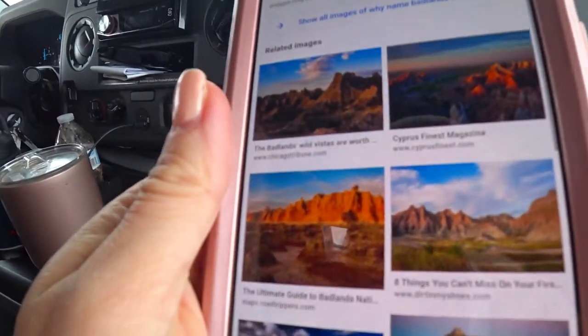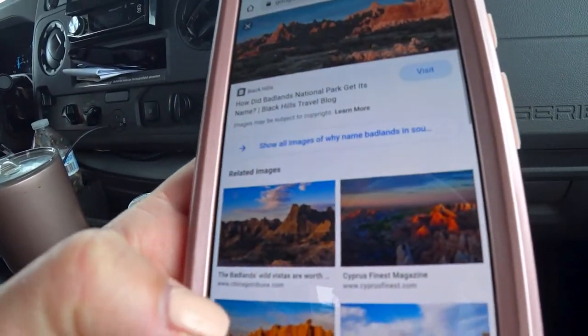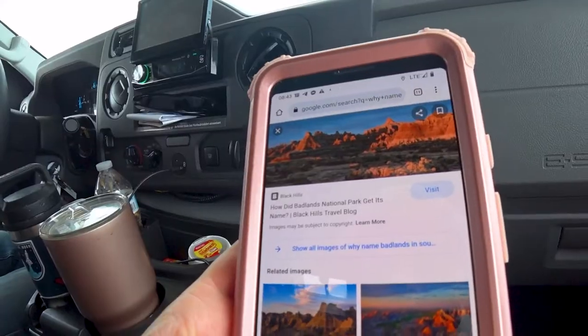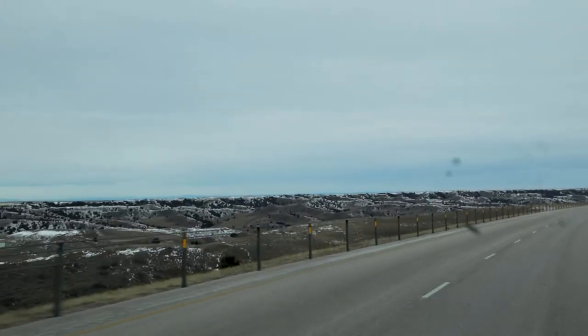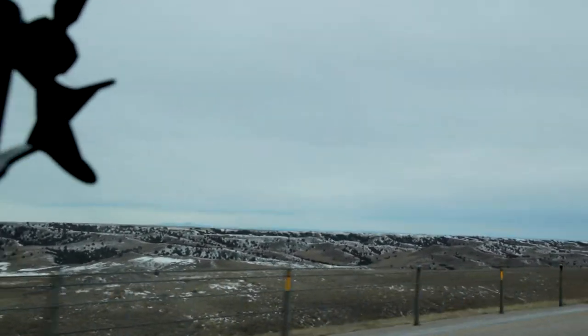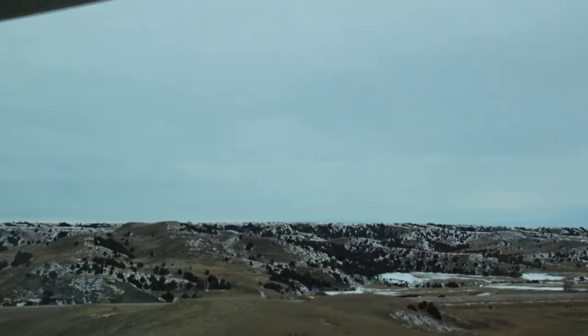Because it's rocky terrain, lack of water, and extreme temperatures made it difficult to traverse. That's why it's called Badlands. That's awesome. Wow, I can see this being some Badlands. How the heck do you traverse this? Oh, it's all fenced off. Look how fun this is.